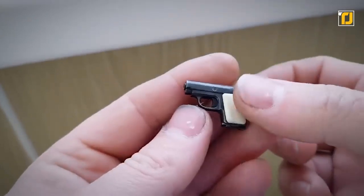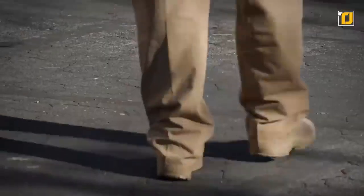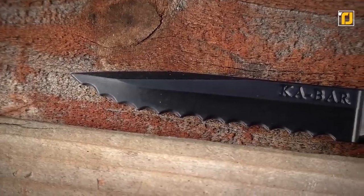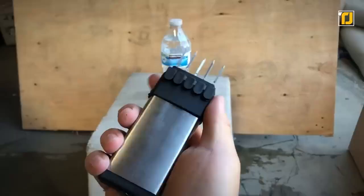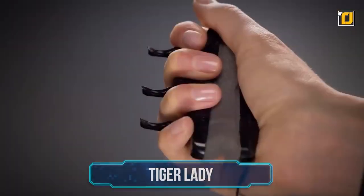From the world's tiniest pistol to the bowler wrap, one of the safest restraining gadgets out there, to the world's most offensive spork. Here are 12 self-defense gadgets you can buy right now.